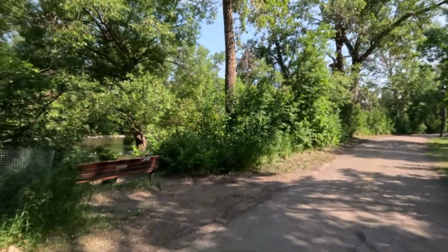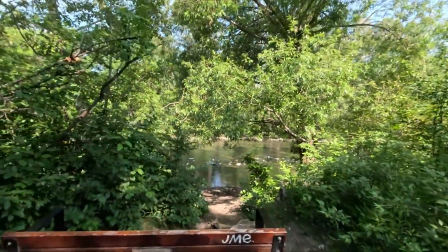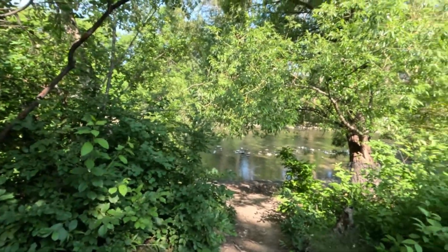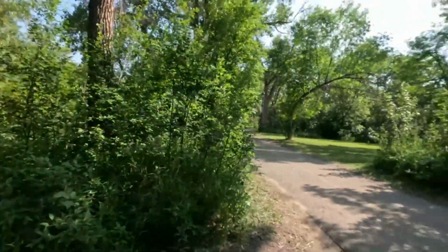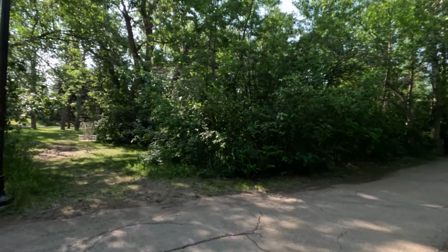This is one of my favorite spots. Seems a lot more overgrown. A couple of years back, these suckers weren't growing here. You could get a better view of the river. And I'm going to wander back up this way.